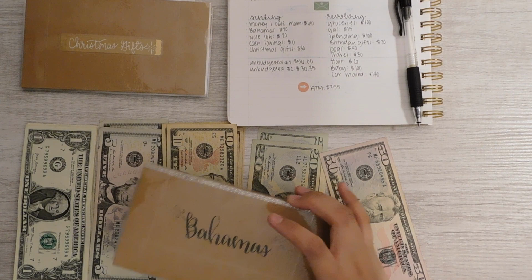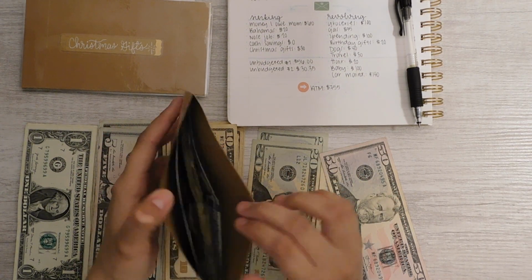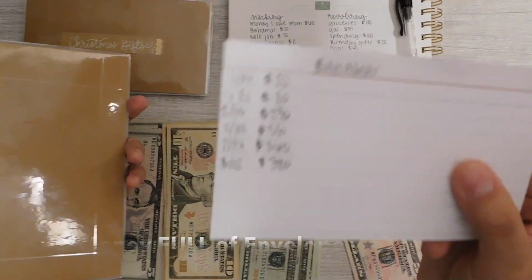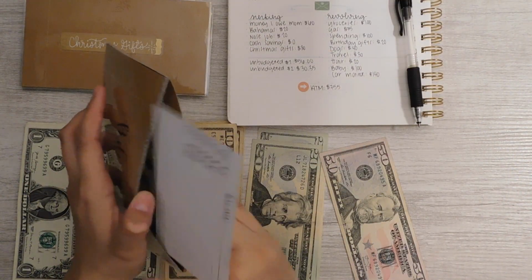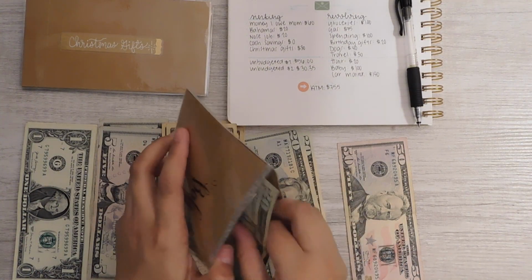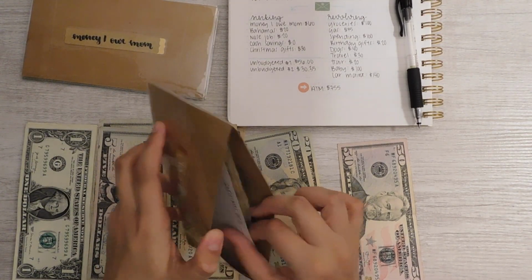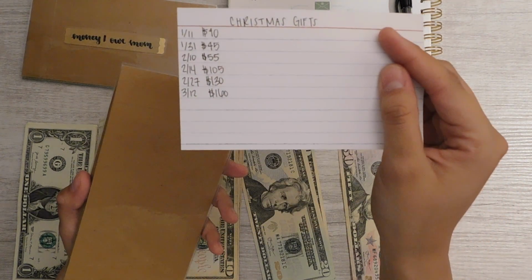The Bahamas, again, at some point if we decide that we're not going because of all this coronavirus stuff, then this will just be a money-filled envelope that I can use for whatever. So it's going to have $380. Just going to use a 20. Christmas gifts will be getting 30, and it'll now have 160.